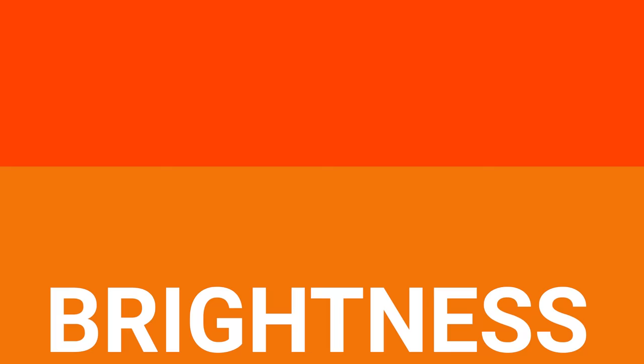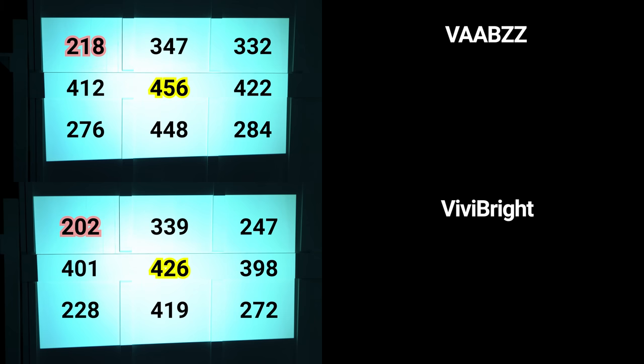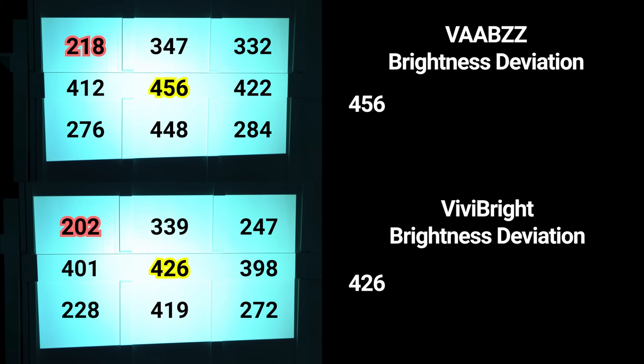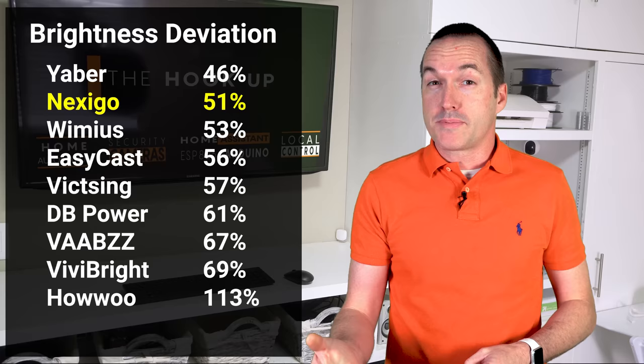One thing that I haven't seen advertised on any of these pages, but turns out to be pretty important, is the brightness uniformity. Every single projector that I tested had the highest brightness measurement in the exact middle of the screen, and it had the lowest measurement in one of the 4 corners. I called this difference their brightness deviation, and I calculated it by taking the lux reading from the brightest section, subtracting the lux reading from the dimmest section, and then dividing that number by the average lux. Lower numbers are better in this case, and the Yabber V10 had the lowest deviation at 46%, followed by the Nexigo with 51%. The worst performer was the Hawu that had over 3 times less brightness in the upper right-hand corner than it did in the center.